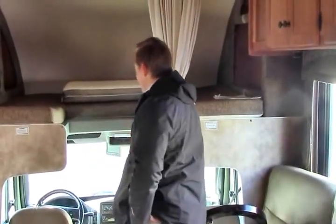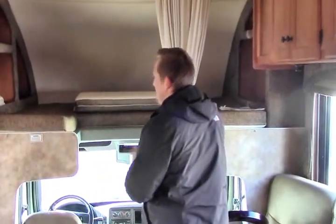Thanks for joining me. We're inside now the 2008 Supernova. Kind of look at the cab area initially to get a good glance of how it's going to feel. It does have the cab over sleeping right above it.